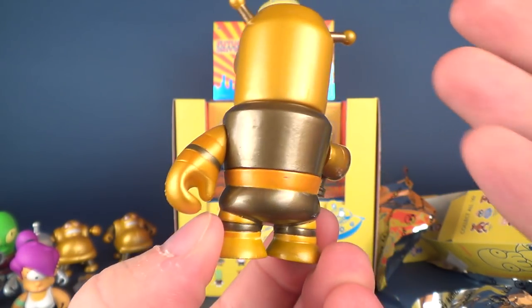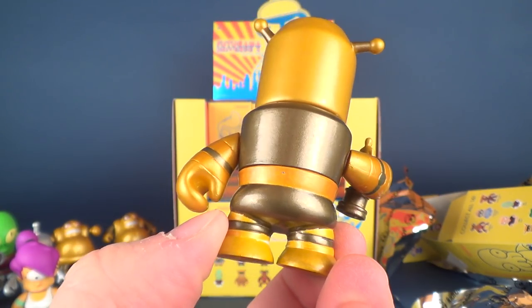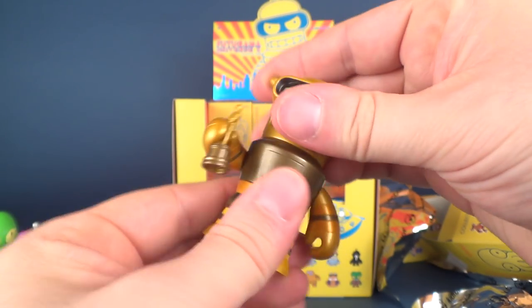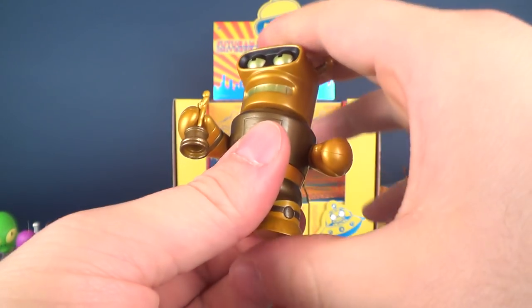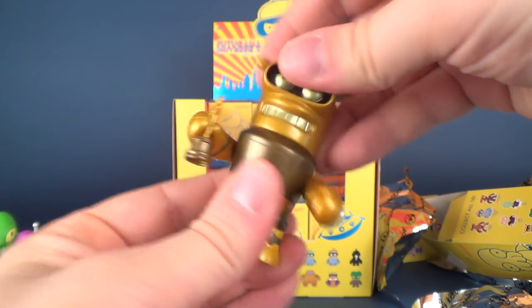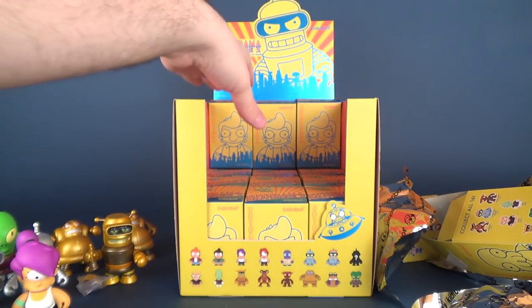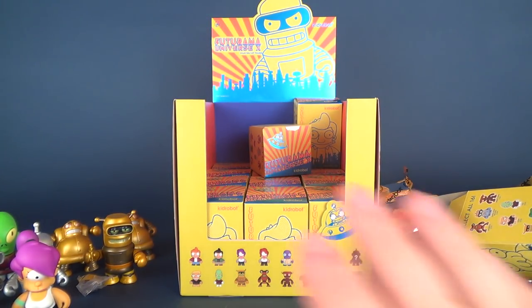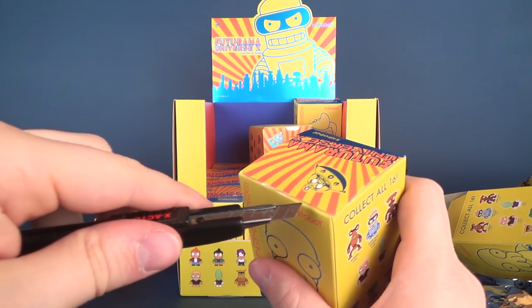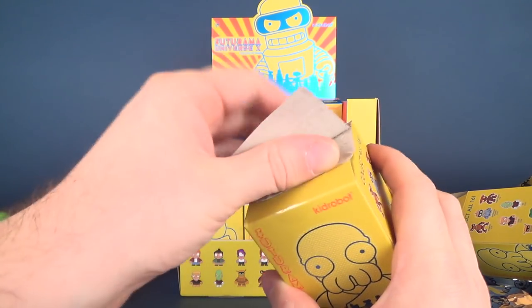Very nice gold. Very nice metallic. Almost kind of like a metallic caramel color. And still has head articulation, arm articulation. Head seems like it wants to pop off, but that's okay. Head articulation. Kelkulon. I'm just throwing this out right now that it may be one of my top three favorites so far from this set. Kelkulon, by the way, is what I'm talking about.